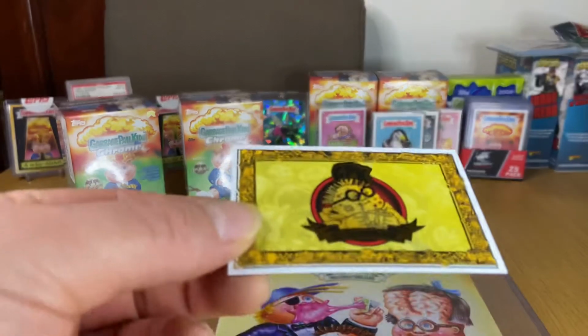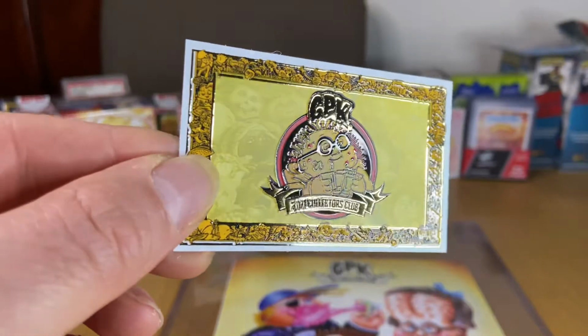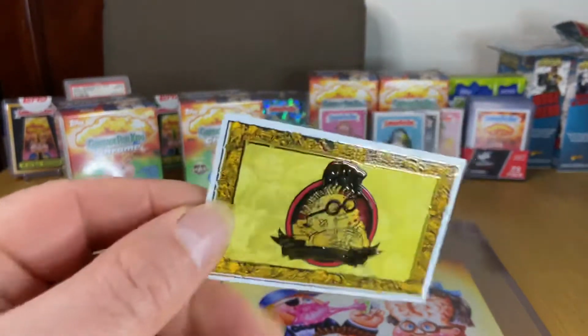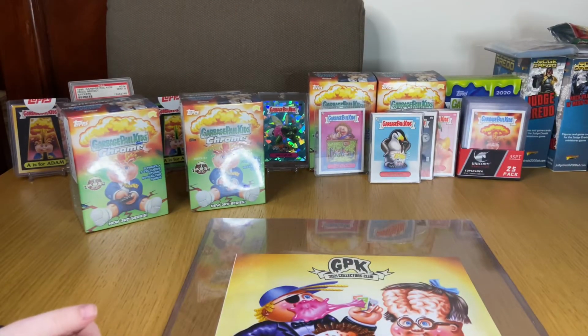Very nice card. I don't know why it's not showing up very well. It's nice and thick as well. And that's it. That's the first package, the Garbage Pail Kids Club. I already did the ones on the bottom.